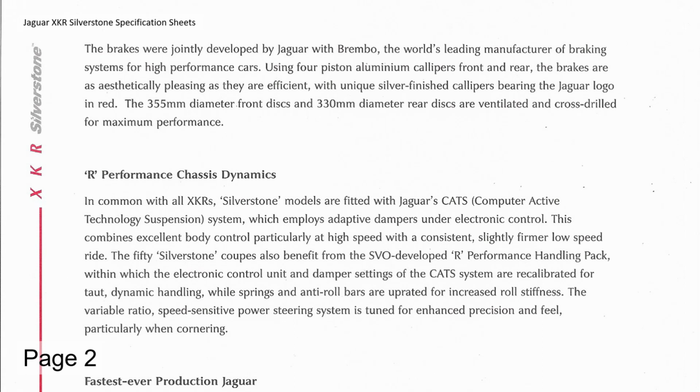Within which the electronic control unit and the damper settings of the CATS system are recalibrated for taut, dynamic handling, while springs and anti-roll bars are rated for increased roll stiffness. The variable ratio speed-sensitive power steering system is tuned for enhanced precision and feel, particularly when cornering. So this goes on about the R Performance Handling Pack, which really is the big difference between having a car with big wheels and Brembo brakes, but having the full Monty.